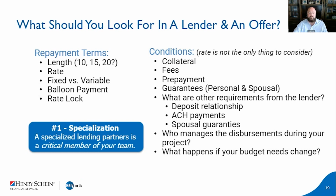Whenever you can lock in your terms for as long as possible, with you having the full flexibility to accelerate principal whenever you'd like to, that's the type of term you want to look for.